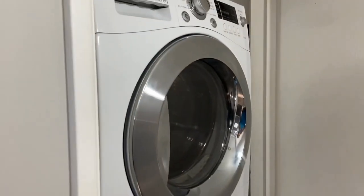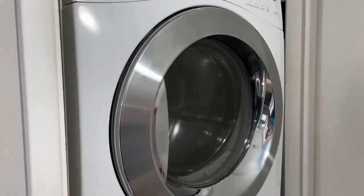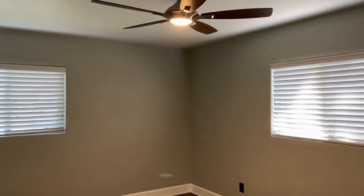So one of the things that we do have in this home is they have put the washer and dryer in a closet back here, which is really convenient. This is one of the bedrooms, and it does have the vinyl plank flooring, wood grain. And as I said, it does have the ceiling fan. And we also have the 2-inch blinds in the rooms as well.